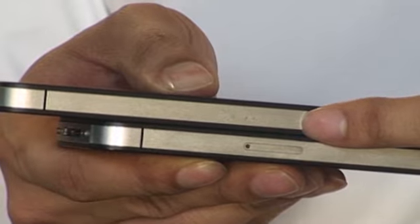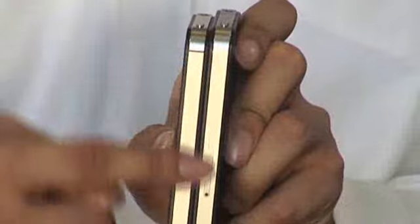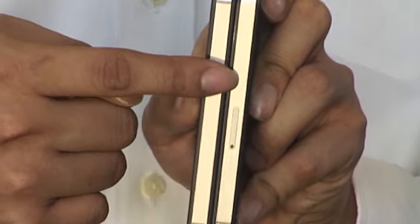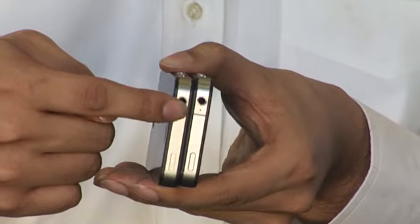Unlike previous versions, there is also no slot for a SIM card. Verizon's network doesn't utilize the cards, so there is really no need for one in this phone. There's also a break in the antenna on the outside of the phone. Because the phone is now operating on a different frequency, the antenna had to be modified.